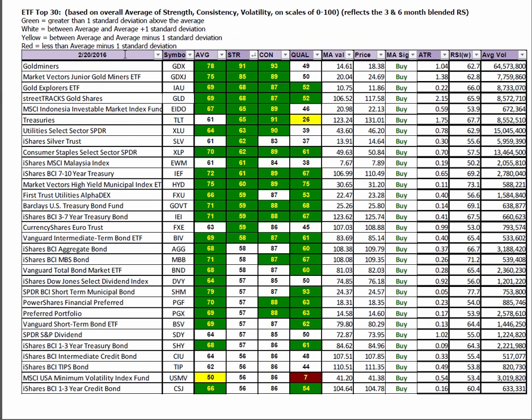In the ETF 30s, the top remains in the areas of gold, silver, precious metals, and then the short-term indexes. Malaysia has snuck into that top 10, as has the Euro currency ETF.